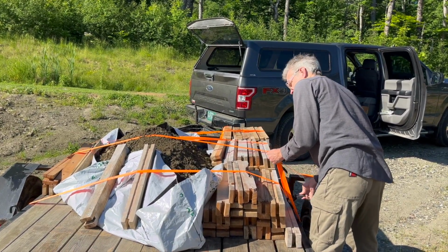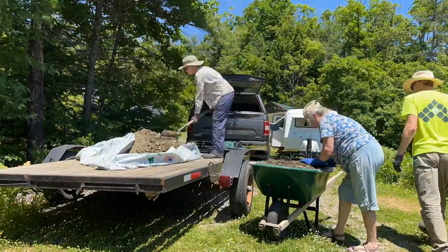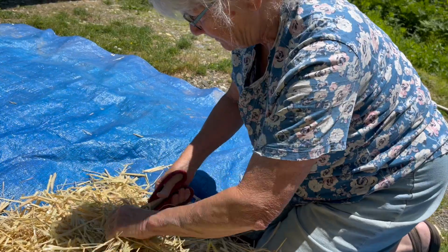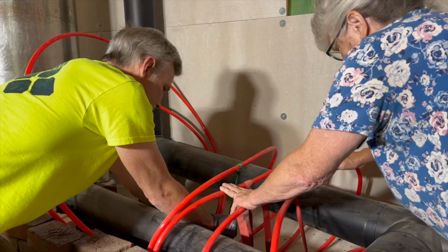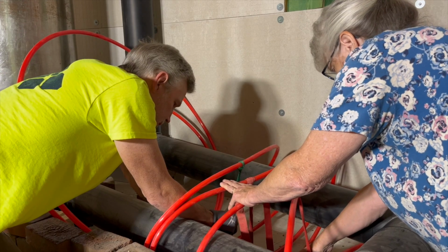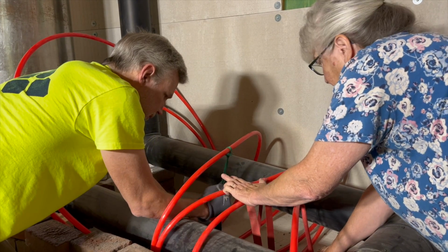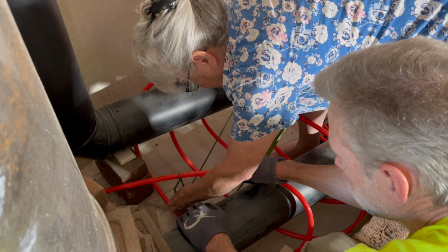The time has finally come to start working on the mixture of mud and straw for the bench on the rocket mass heater. And we're all a little bit nervous about it because we have never done this before. We've tried to tie up the radiant floor heat tubing so that it kind of stays in position, and we'll see how well that works.